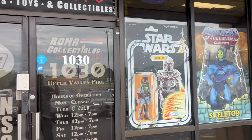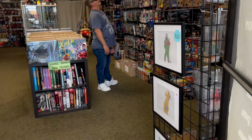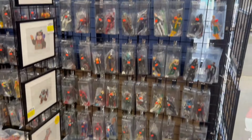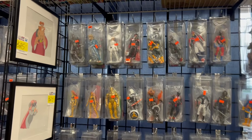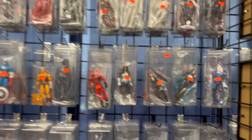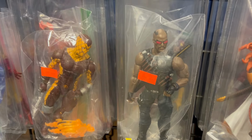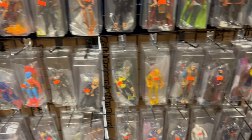Let's see if they've got anything new in. Let's do a little walk around. He's got this awesome Marvel Legends wall. Tons of stuff. Like any Marvel Legend you can think of, Aaron's got them here. I like that blade. That's very cool. Yeah, he's got a ton.